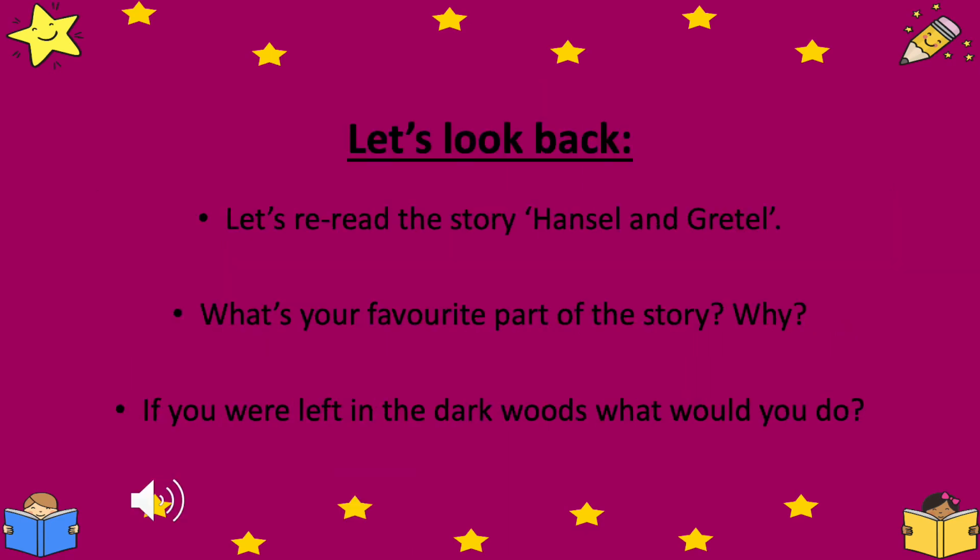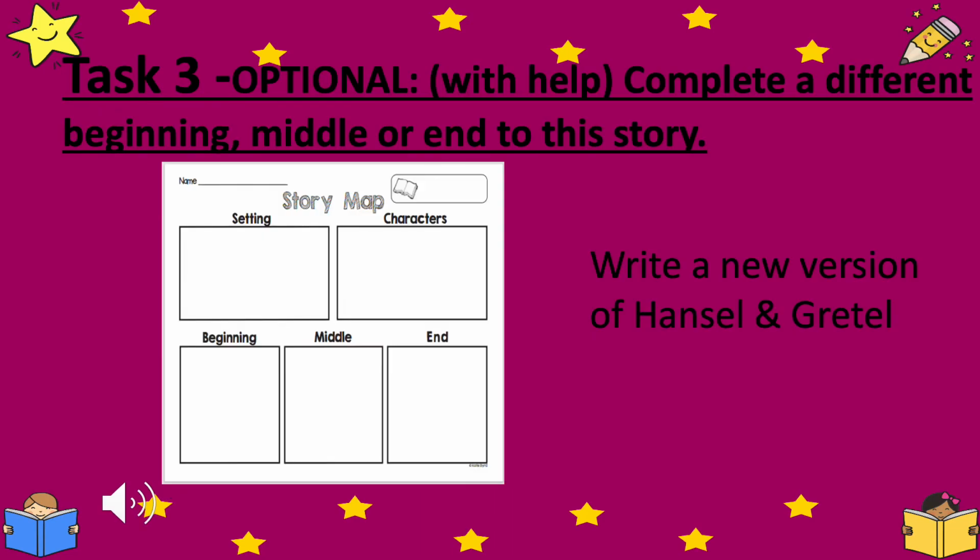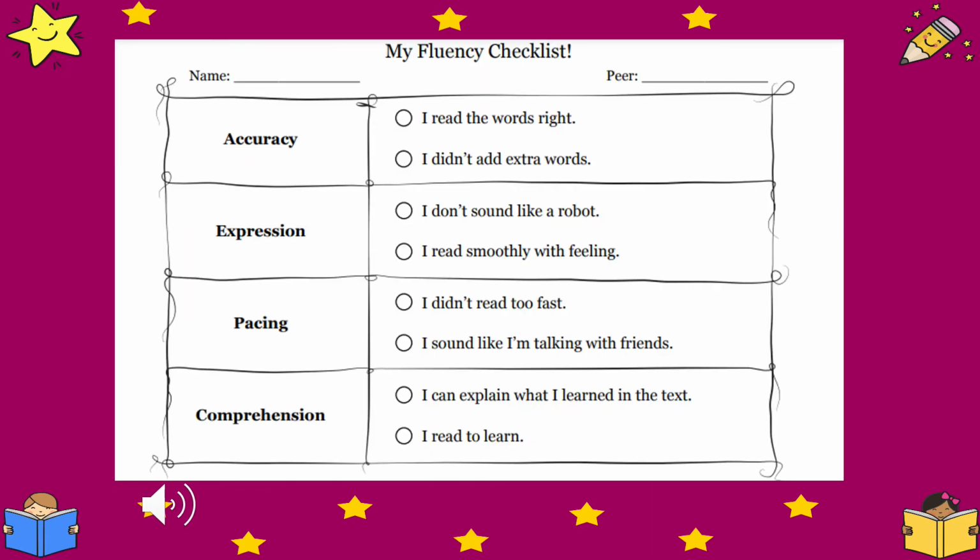Let's look back. Let's reread the story Hansel and Gretel. What's your favorite part of the story? Why? If you were left in the dark woods, what would you do? Okay, find two personal pronouns, two conjunction words, and a simple sentence and keep it ready. And here is the worksheet in which you need to fill about the settings, characters, what happened in the beginning, middle, and end. Work on your fluency checklist.